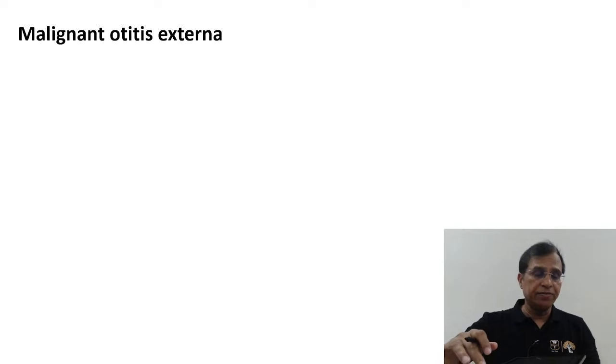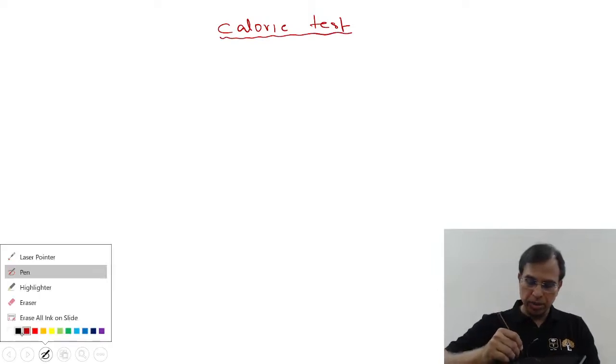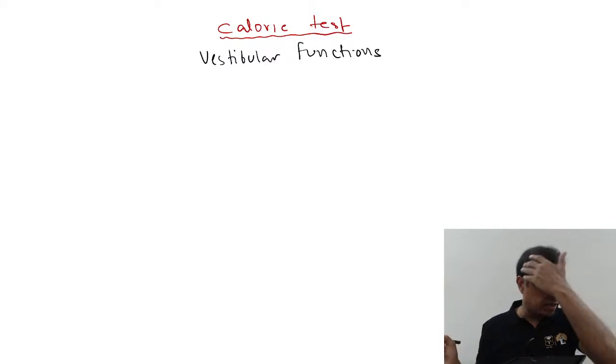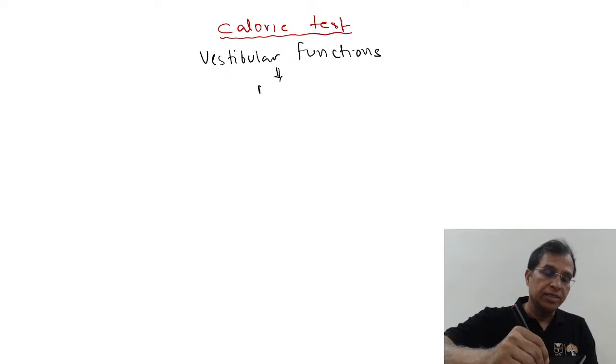So this much about the hearing test, and then we have a caloric test. Caloric test can be called a vestibular function test. And in this test, when you do the syringing in the ear with cold water and warm water, the patient begins to have nystagmus. Nystagmus is the end result of this test.